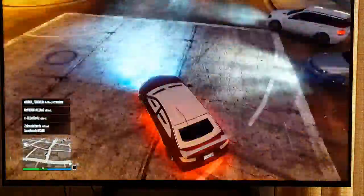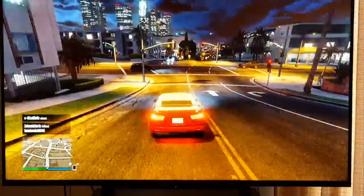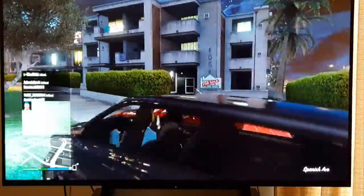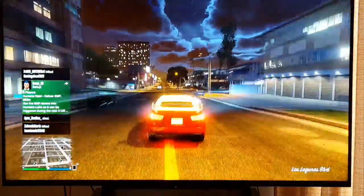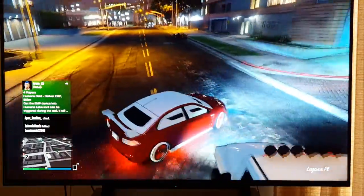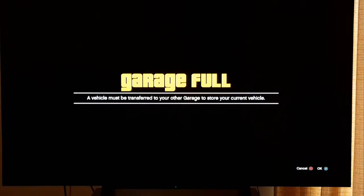Okay, we're gonna crash into our car, and we'll show you how strong it is. Ooh, did you see that? It would have flown in the air if the other car didn't come. It pushed both cars out of its way. This is one of the strongest cars in the game. We have a little time, so let's move on to the next garage.